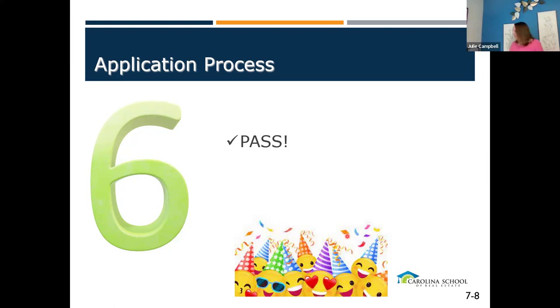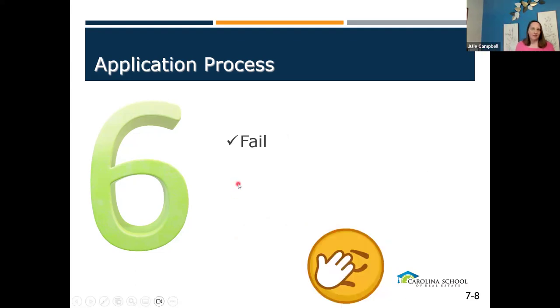So they're going to actually mail you a real estate license. If you don't pass, it's okay. It is okay. Your application is good for 180 days. You have 180 days to pass both sections.